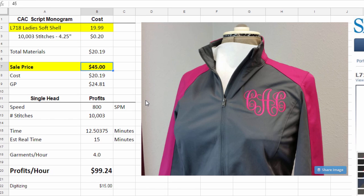Now I actually polled our CAS group. We've got some professional embroiderers in there that are running successful businesses. And some of the people, when I presented this design and this jacket and all the costs, the lowest estimate that we got on what they would sell it for was $40. And the highest was just over $50. So I picked $45 as our example. And it depends, if you're going to just do one of these, you may want to charge more. If you're going to do a lot more, you may want to charge less. It's up to you. But $45 is a good price. So I took $45 minus the cost of $20.19. That gives us a gross profit of $24.81.